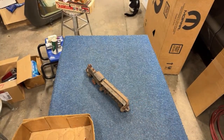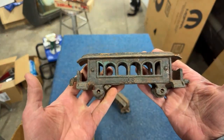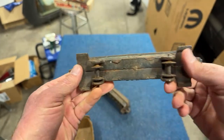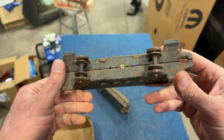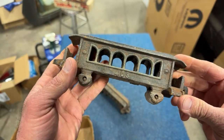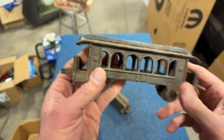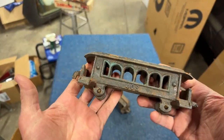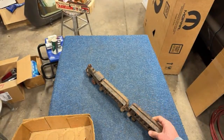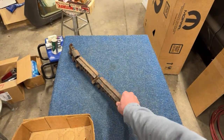The next car in this set, car 403. Once again, it looks like a passenger type car. Good condition. Wheels are still there. Frank's here with us. Not chipped up or broken. And really in pretty good shape. There again, to my limited knowledge, I think it could be original. Let's hook it to the unit as we move it forward.